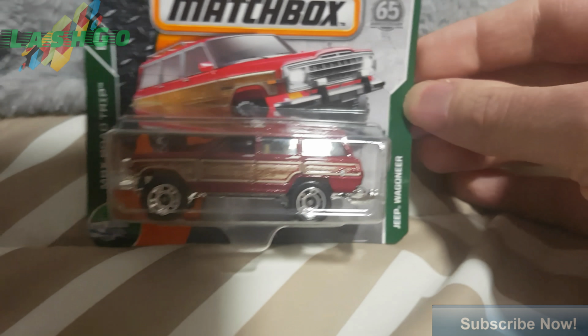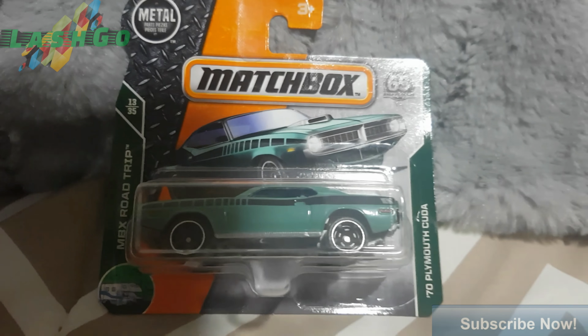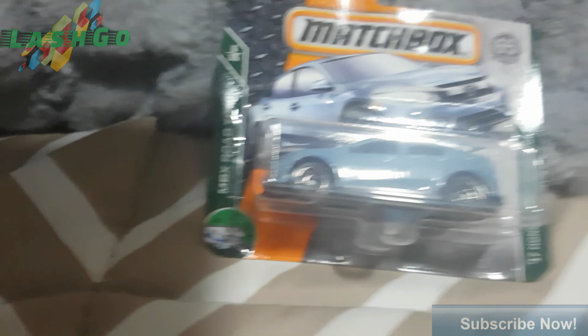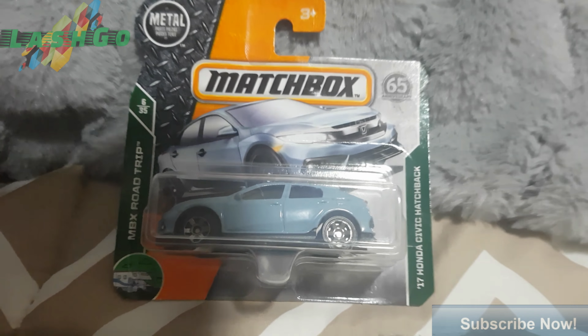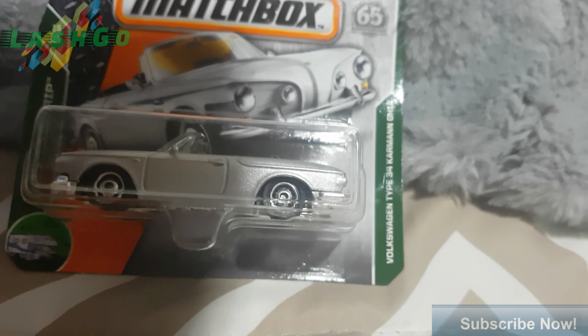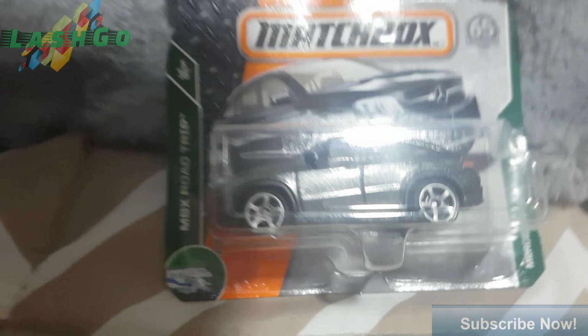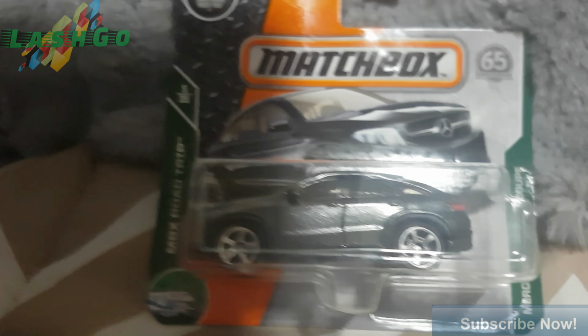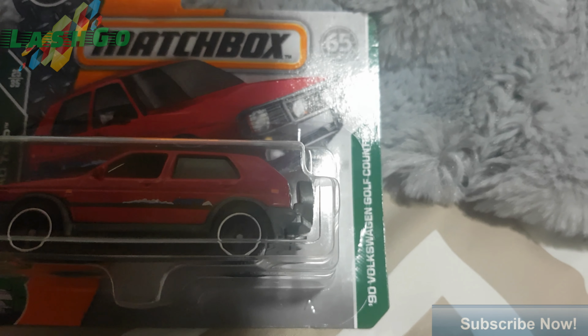Jeep wagon. Plymouth Barracuda. Honda Astrid. Mercedes. Last one. Volkswagen.